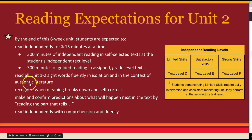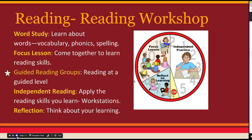They need to be able to read all Unit 1 and 2 sight words. They need to read those in a snap, knowing them, not sounding them out, but knowing them. They need to recognize when meaning breaks down and self-correct. They need to make and confirm predictions about what will happen next, retelling the part that tells, and reading independently with comprehension and fluency.